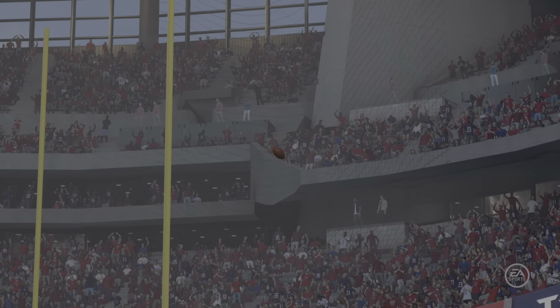This drive has been a good mix. 3 passing plays, 3 runs. Hitting on all 3 of those passes, and the last one putting him in the red zone. So wouldn't you think play action right here? Because you've got the ability and had the ability to run it in, throw it, go play action, and take your shot at the end zone.